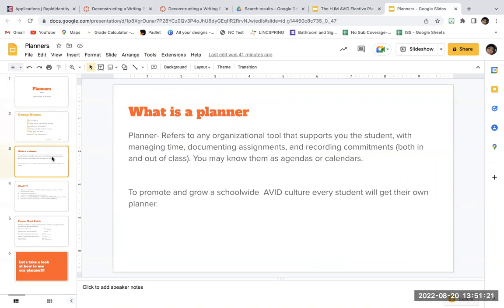So, what is a planner? A planner is an organizational tool that supports you, the student, with managing your time, documenting assignments, and recording your commitments, both in and out of class. You may know them as agendas or calendars. It is a WICOR strategy. And remember, WICOR stands for writing, inquiry, collaboration, organization, and reading. And planners go under the organizational category. To promote and grow a school-wide AVID culture, every student will get their own planner.